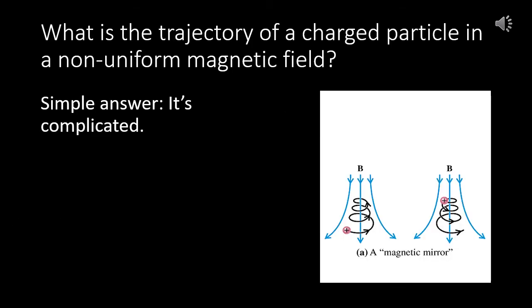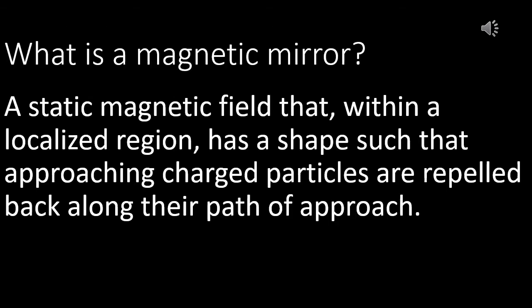A charged particle in a non-uniform magnetic field will have a trajectory that is very complicated. That's why they usually try to have a much more uniform type of magnetic field for it to move in. A magnetic mirror is a magnetic field in which charged particles that are moving towards it will be directed backwards in the direction that they came from.